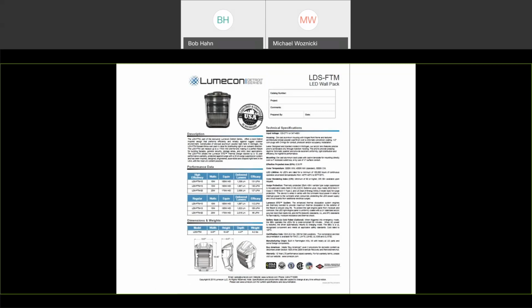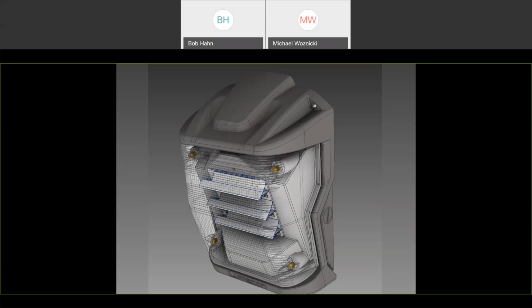forward throw wall packs. So if you're not worried about the package size, you can actually create the same amount of light, the same amount of area, using the forward throw mini as you can using other wall packs that are 10 to 15 watts more than this product. So keep that in mind, and it's definitely a lot less expensive to do it that way.